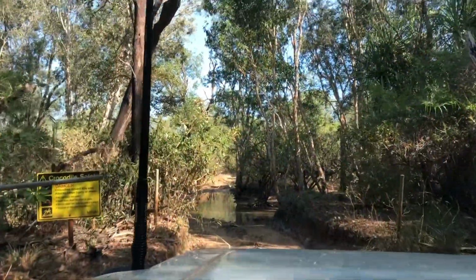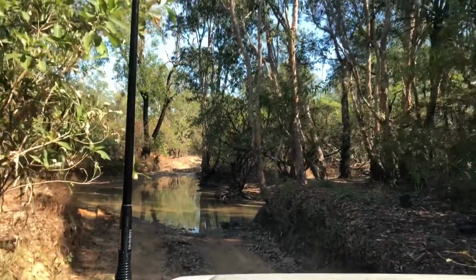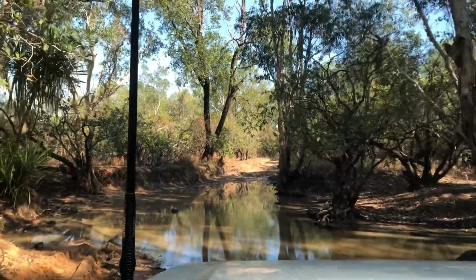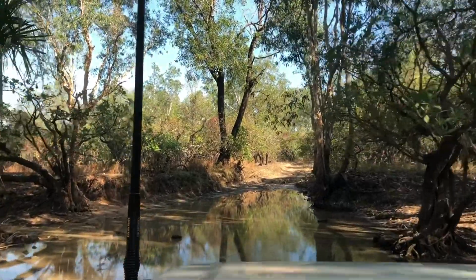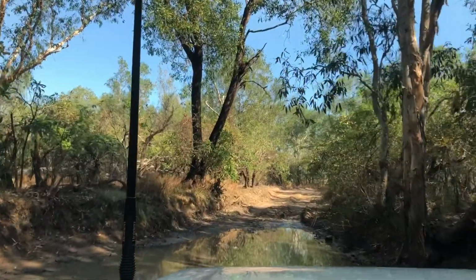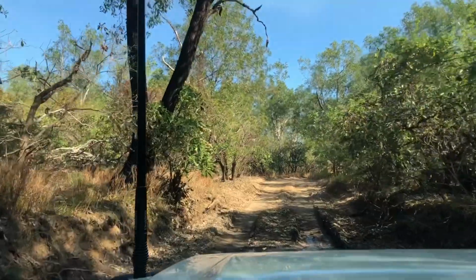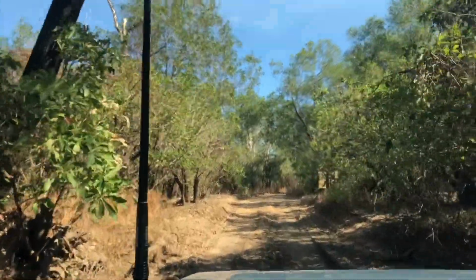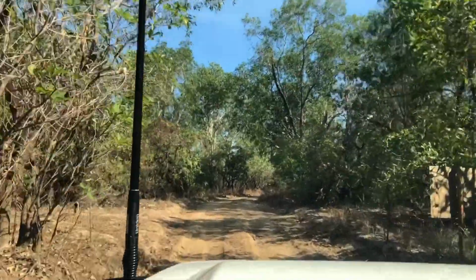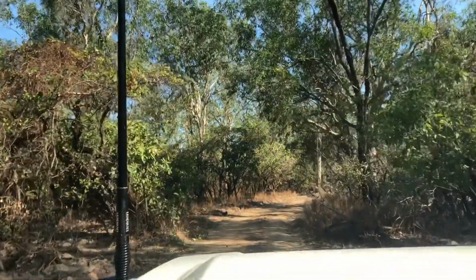Yeah, well, I think this is a bit of an anti-climax, to be honest. It's very low, very shallow. I'm sure it's challenging when there's a bit more water in it and it's flowing, and there probably is a chance of crocodiles then. But the ground's rock hard. It's not even going to touch the hubcaps. So there you go, that's the only deep river crossing, and it is the middle of the dry season, so it's just those warning signs always make you a bit nervous, don't they?